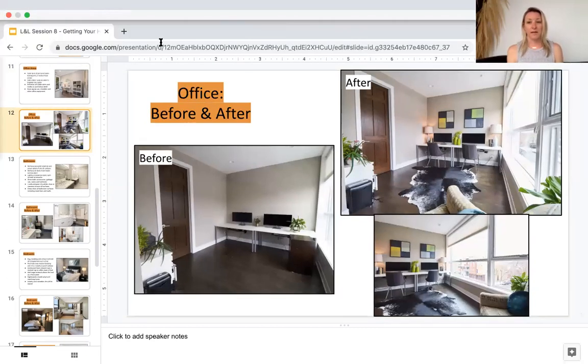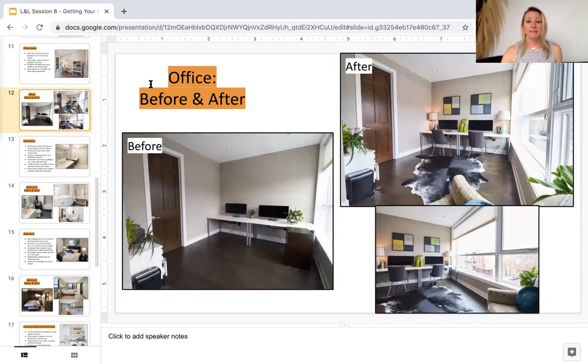So here's a good before and after of the office spaces. So adding art over those desks had a big impact. Again, to our earlier point of not leaving the walls bare, but actually having the art is super helpful. It draws the eye to the right place. It lifts the height of the ceiling, and it really does add color and ambiance to the space.